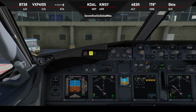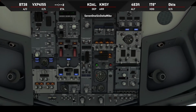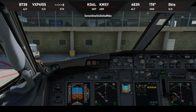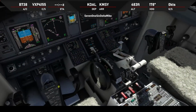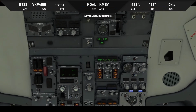Okay. Clear here. What do we got going on the outside here? We got bags already loading in. That's looking good. Let's get just a little bit of panel lighting up here. And let's get a little bit more lighting over here. Crack these and crack those and spin that up. Up top here, and we will brighten up the upper panel.